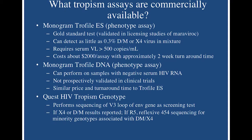And I actually think that, although this is controversial, they all perform pretty well. If you talk to many HIV thought leaders across the country, a lot of them have actually changed to the Quest assay because of cost reasons. What do you guys do?